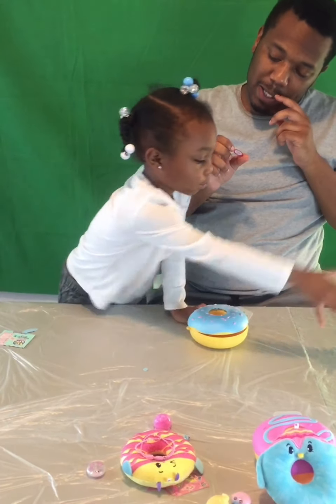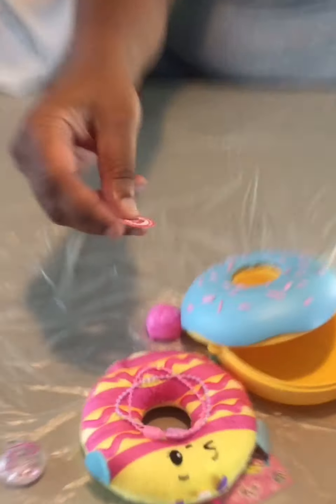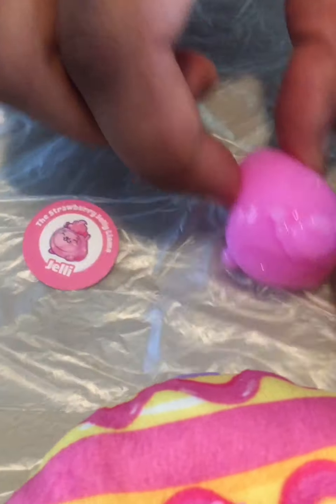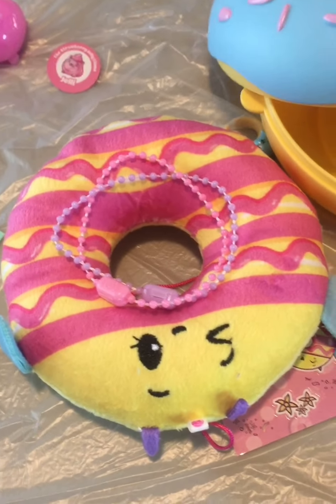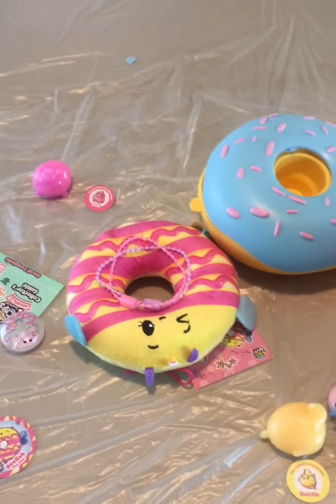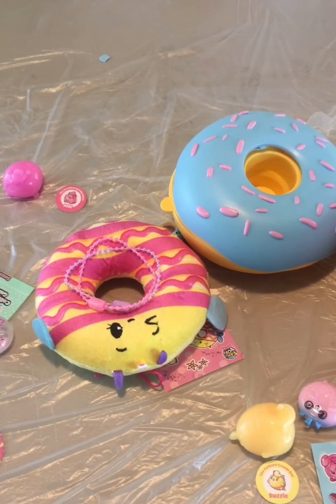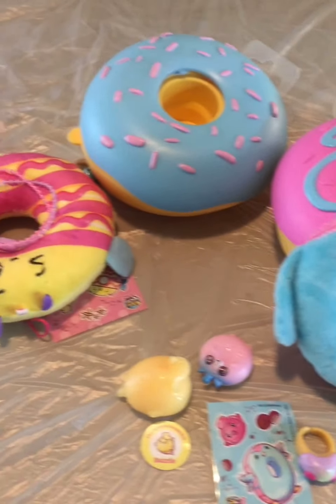And what's that? They say the strawberry jelly llama. Where'd that one go? Oh, it's right here. So this is the strawberry jelly llama. And this is the fingerling, a Beelish. Okay. Next surprise. That's what we got in. What is that called again? The Pikmi Pops. The Pikmi Pops. Next is the fingerling.